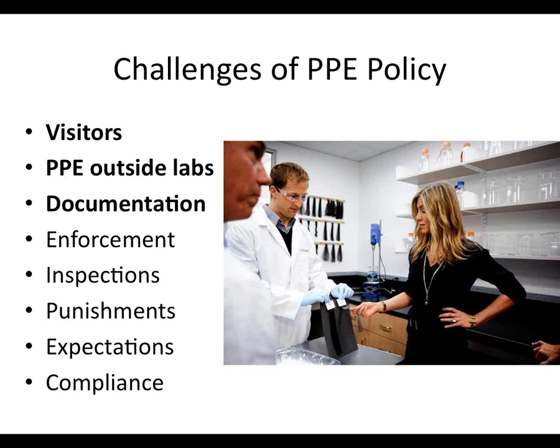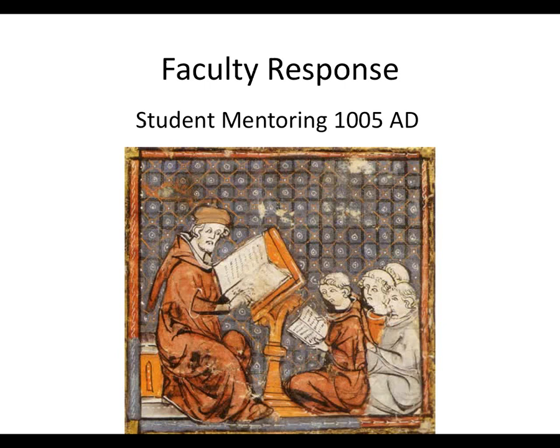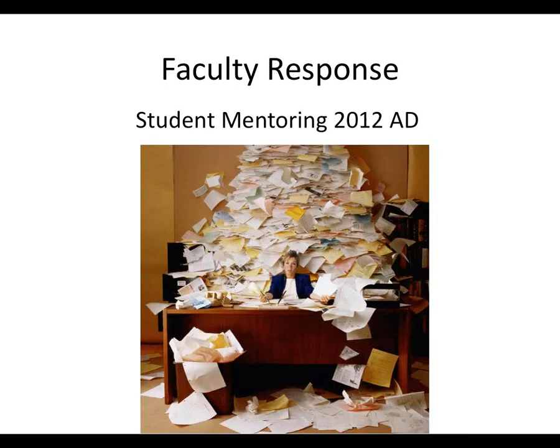But documentation is a big change. In the academic environment, forever, we pretty much had safety glasses and coats and gloves available for students, but we didn't exactly document it. But it turns out that the situation has changed. So this is faculty-student mentoring 1,000 years ago, and the faculty member talks to his disciples. And then 1,000 years after that, it's pretty much the same thing. The faculty members talk to their students, and there's not a lot of written documentation. But that has now changed, and so this is faculty-student mentoring in 2012, where we're required to have documentation of all the activities related to safety.